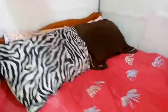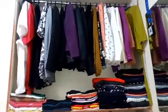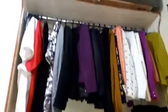It looks good right here compared to the previous space that I had. I felt like the bed was small, but now because it's here, I feel it's much bigger and enough for me. And on the opposite of the bed is the closet. I love this place because of the closet.